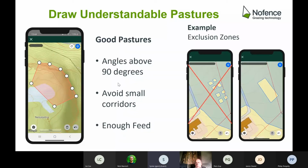And then this is just an example. So if you do exclusion zones in the middle of your pasture, as you can see from the picture on the left, they've used kind of 8 small exclusion zones, and this creates a lot of tiny corridors, which is hard to navigate for the cattle. So then we recommend fencing off the entire area.